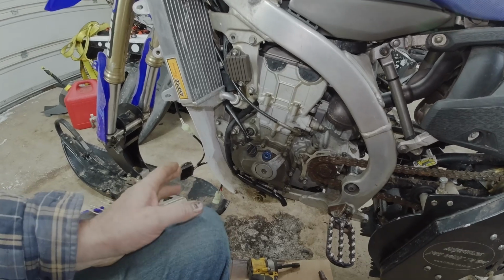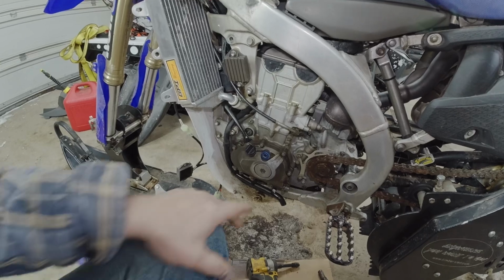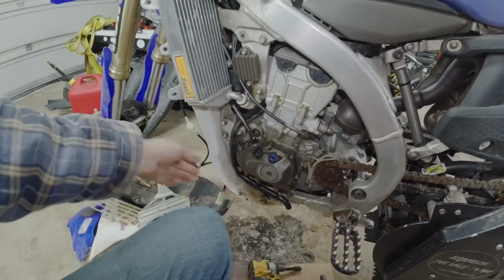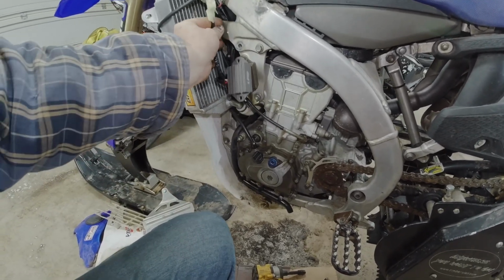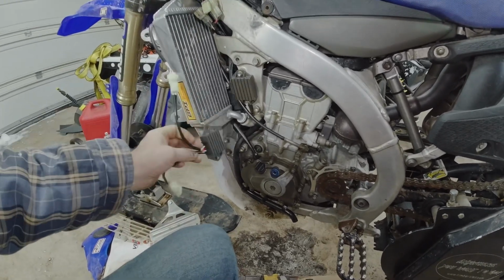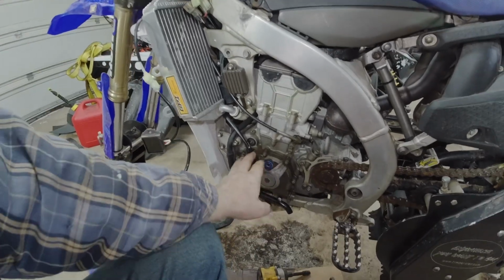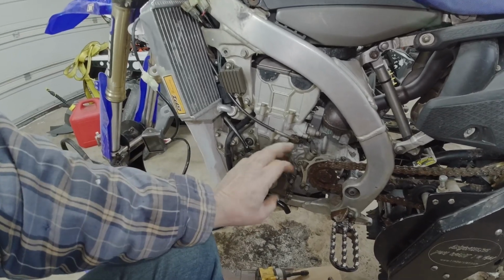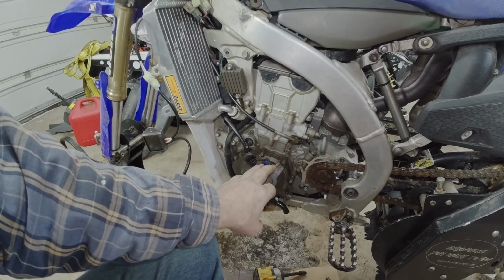So I decided to just order new stuff. I actually went on eBay and got used stuff to keep the costs low. I got a used stator, a used coil, and a brand new, I think they call them rectifiers or whatever. This was pretty cheap. I popped this in last night, and I got up here yesterday, and I just pulled out the old stator, and I found a pretty good size chunk of that shim in there.